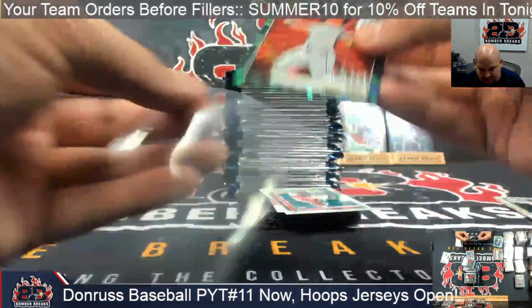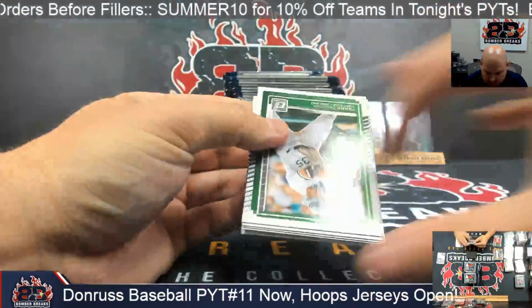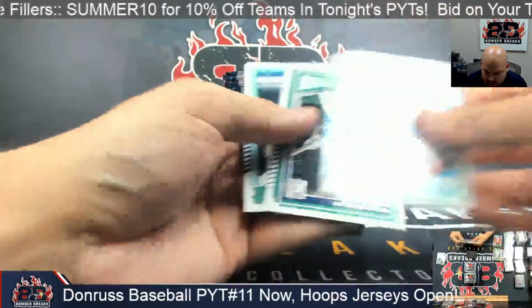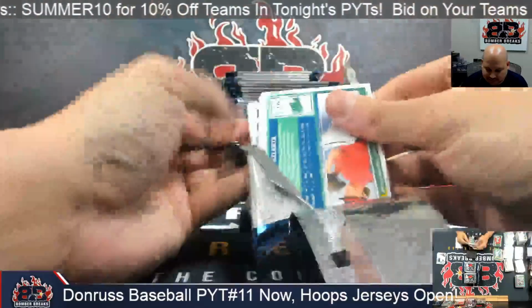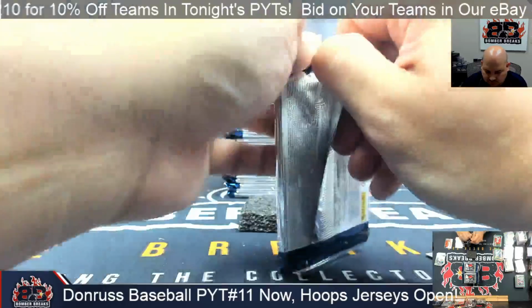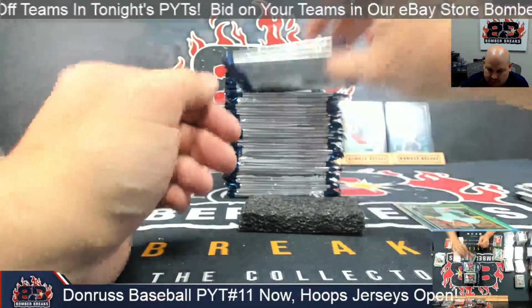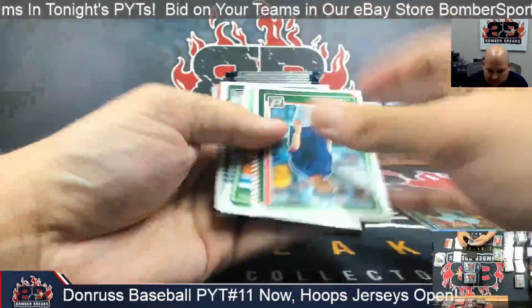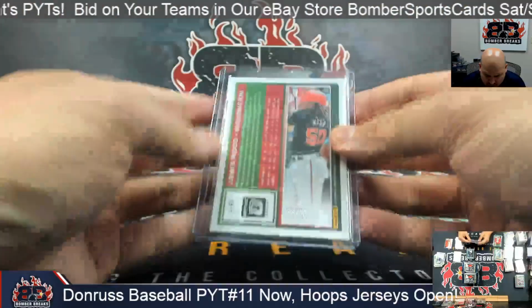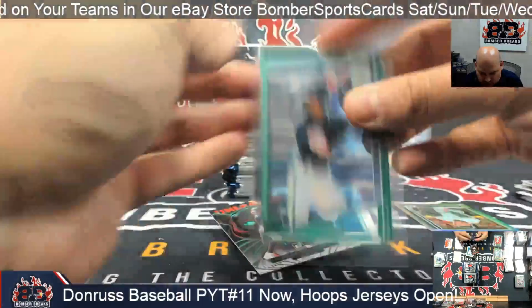Chase Young, Diamond Marvels Green, Detroit. This is Theo Gillen for the Rays to 199 in the green. This is James Wood. That's another nice one for you, Hamilton, right? James Wood, All-Star. 88 out of 99 in the red. Braylon Max Payne, Milwaukee. Rated prospect clear.